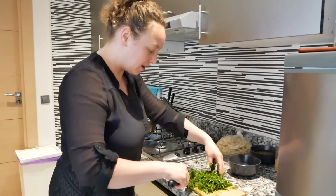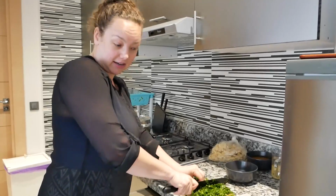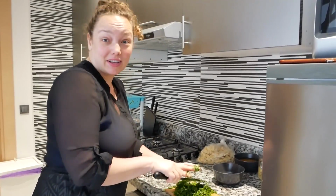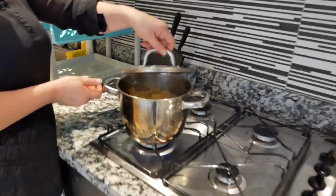So I'm chopping up a handful of cilantro and a handful of parsley. I think my handfuls were a little bit too generous as normal, but we really like fresh herbs, so we'll have a lot in our RFISSA. Woo!